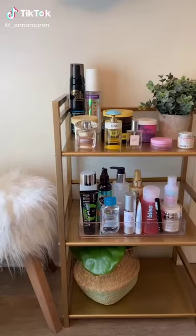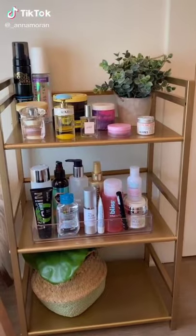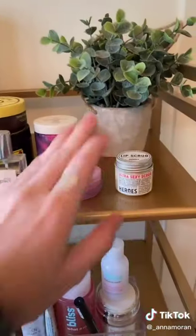Random things I got off Amazon, part 19. This cart organizer thing that I use to clear up counter space, and I put all my beauty products on it, and I think it looks so cute. So these lip products, because I hate having dry lips, and these are my favorite.